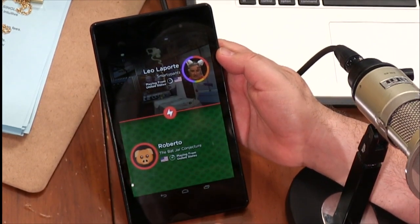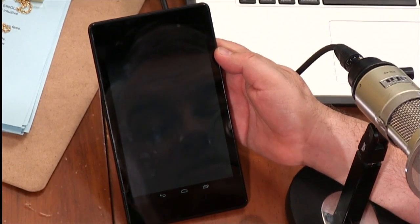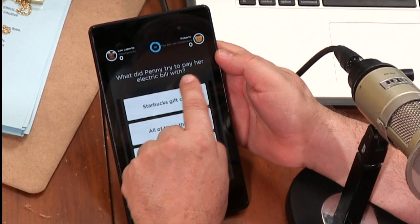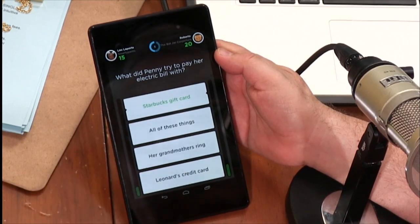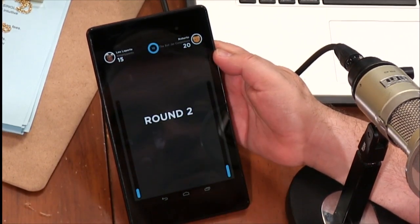I'm playing Roberto. He's playing from the U.S. He's pretty good at this. He's won 21 times. I don't think I have a shot at this. Big Bang Theory, round one. Get ready. What did Penny try to pay her electric bill with? Leonard? Starbucks gift card? That's what I would have guessed. Good. Was that a guess or did you know? Roberto got it right away.